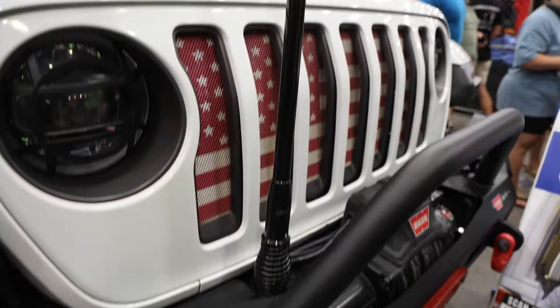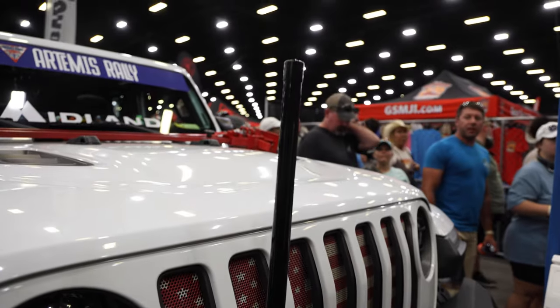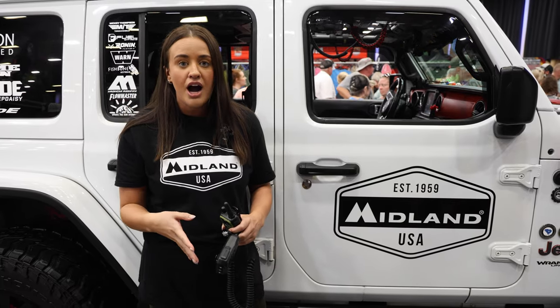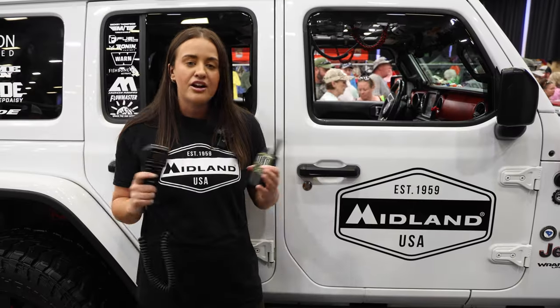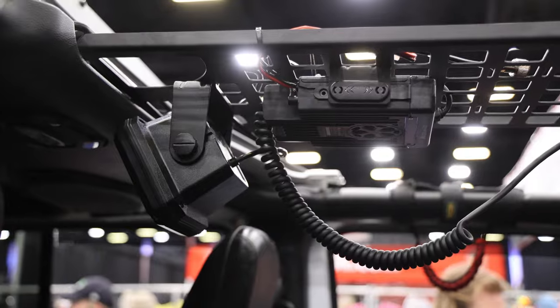We're also selling some of our new antennas that we have here, our Ride the Range line, so we have our bull bar options. We also have our standard, our favorite, our ghost antenna, and our 6 dB whip antenna.